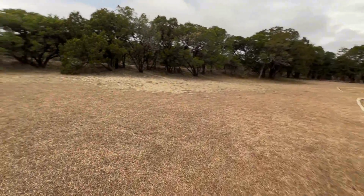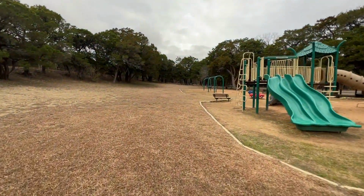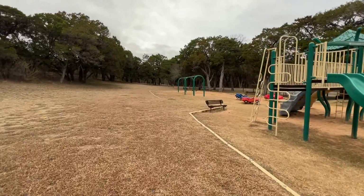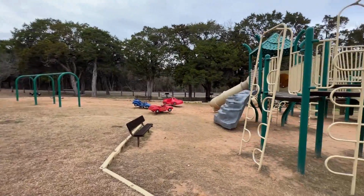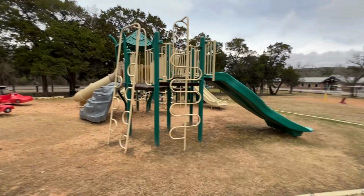A lot of green space if you want to throw a ball with your child or a frisbee, or just come out here and walk your dog. Really a great space. They have a few swings over here. So make sure that when your child gets that pent-up energy, you bring them out here and you let them burn it off.